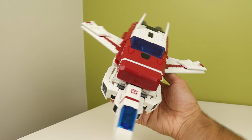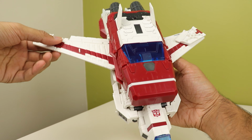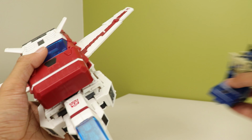There you have it. Oh, I forgot a step. You gotta fold out the wings, flip this section out, the wing flap, and then fold that up. Bro would've crashed. What just fell off my... G1 Battle Trap just rolled off the desk.